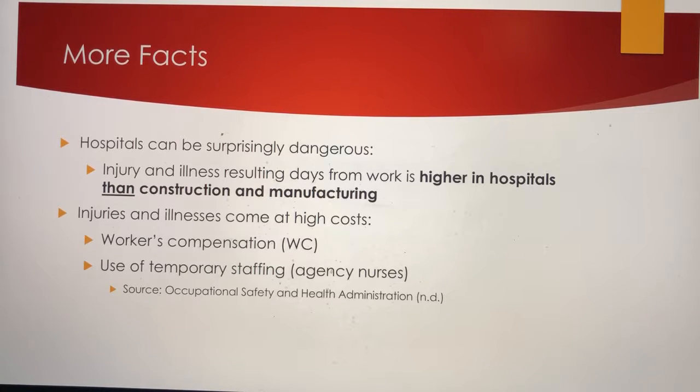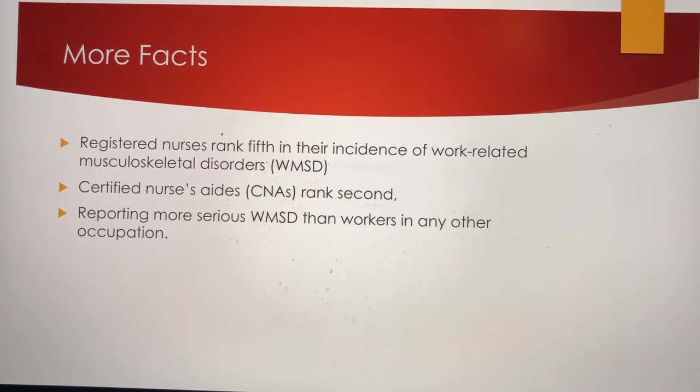Hospitals are a dangerous place where injuries and illnesses result in days off from work higher than construction and manufacturing, with higher costs in terms of workers' compensation and use of temporary staff like travel nurses or agency nurses. Registered nurses rank fifth in the incidence of work-related musculoskeletal disorders, or WMSD, while CNAs rank second.